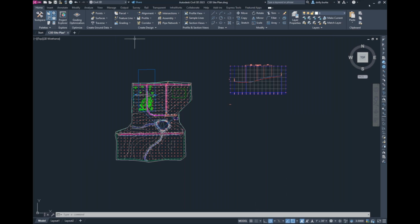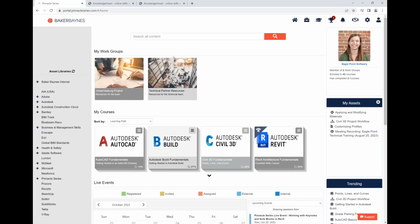Just a few more things here that I want to mention. Back on the home page, we have this My Work Groups, which is a way to pull together the right group of content for the right group of users. When a user logs in, they will only see the work groups that they are a part of.